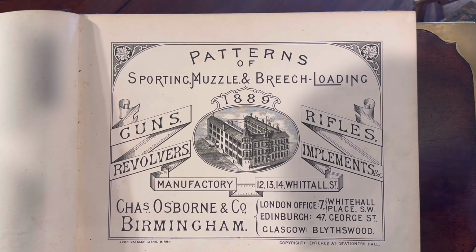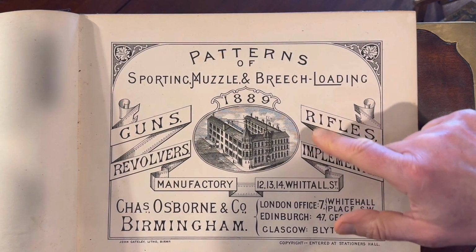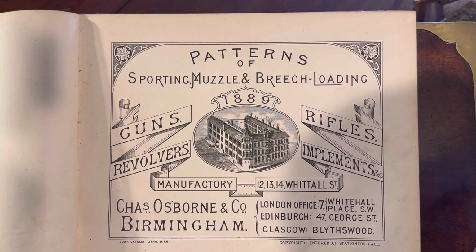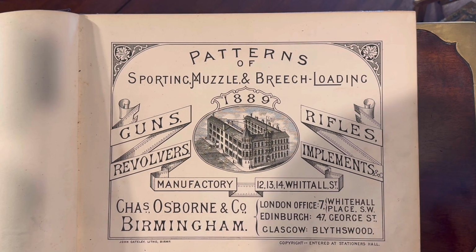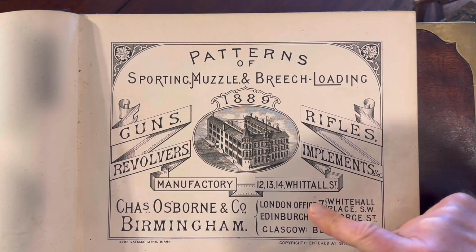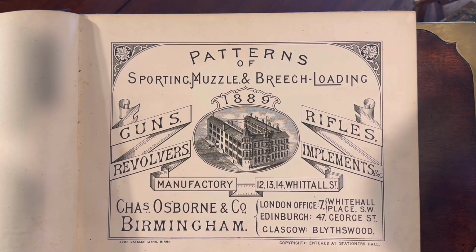It tells you exactly what the catalogue is: patterns of sporting, muzzle and breech loading guns, revolvers, rifles and implements. And in the middle, we've got this wonderful illustration of the Osborne factory. Charles Osborne started in business in 1838, not at this address, but at 1 Lichfield Street. In 1854, they moved to 12 and 13 Whittles Street. And then in the year that this catalogue was produced, 1889, they also took on number 14 Whittles Street.